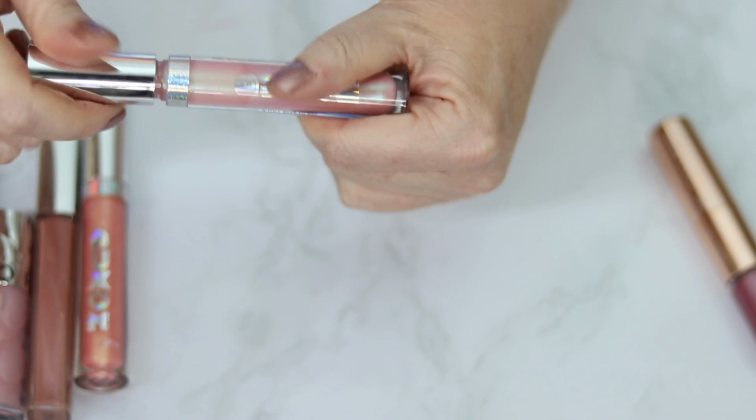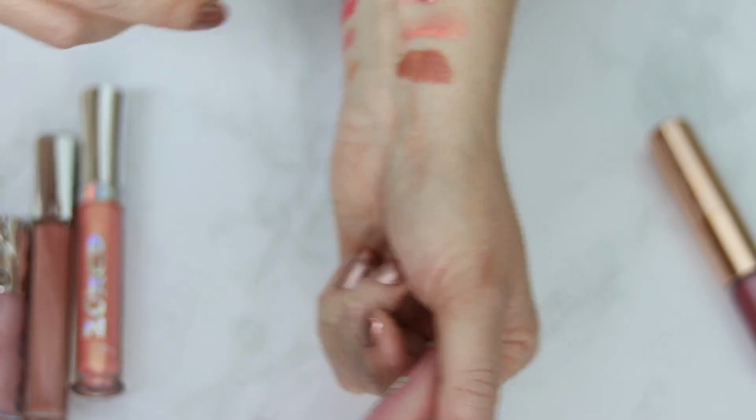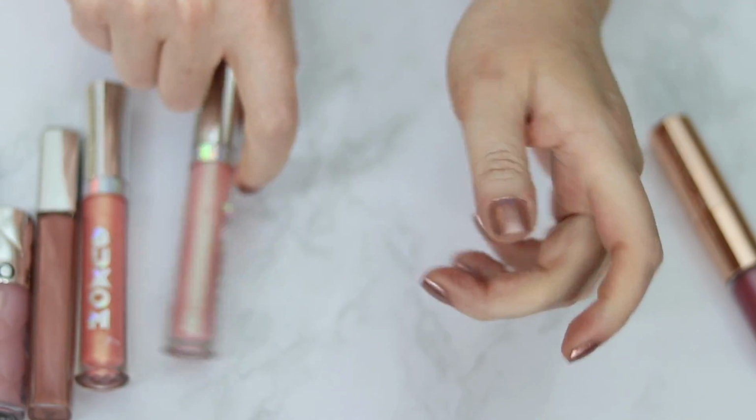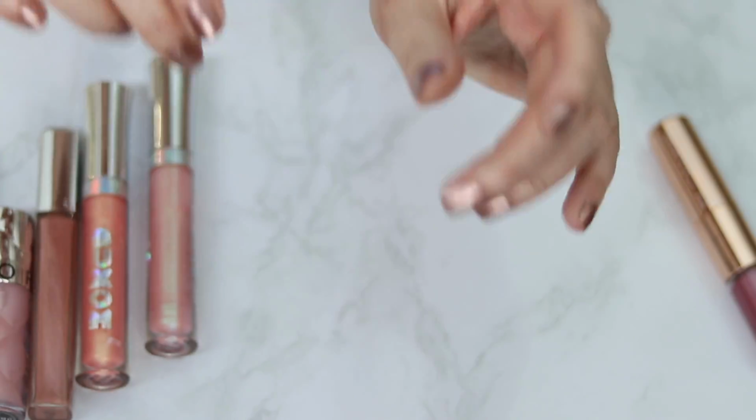And so I have two of those. Beautiful colors, but the application, yeah, they're iridescent. They're really pretty, but the application leaves a lot to be desired. So those are the glosses and the liquid lipsticks that I'm getting rid of. Now we're going to move into lipsticks.